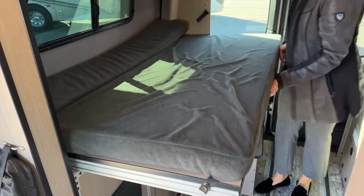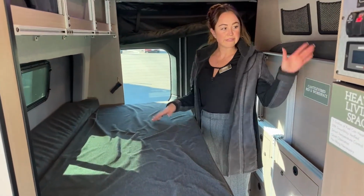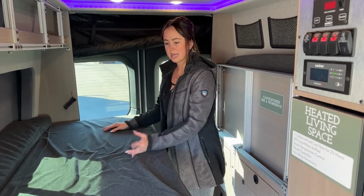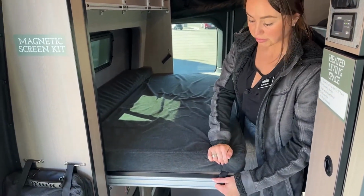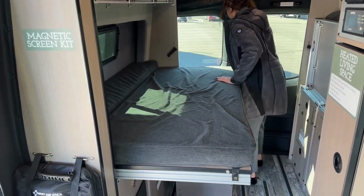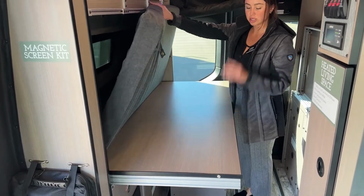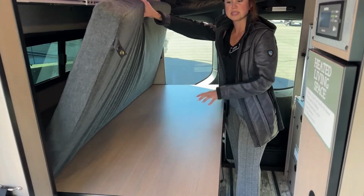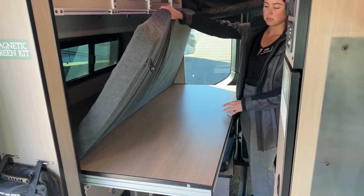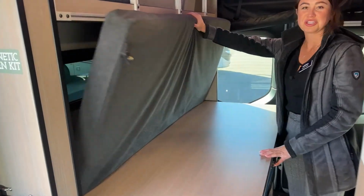So I'll get this side down first, just so you guys can see. You don't have to have both sides down. You can just use one side to take a nap, or you can completely take this cushion off. It is nice memory foam. It is pretty comfortable. So you can take the cushions off completely and use this as a chair, or bring in your own chairs. This can be used as a desk, an eating area, and you do have a nice little window too, so you're not just looking directly at a wall.